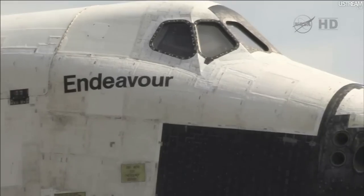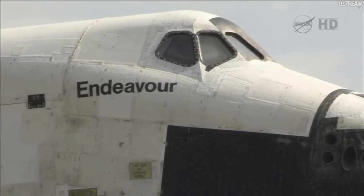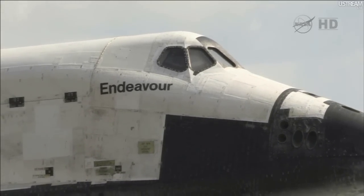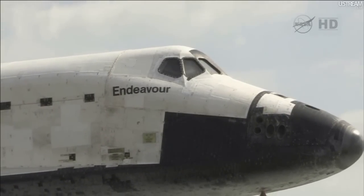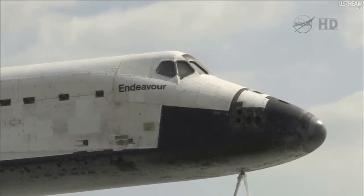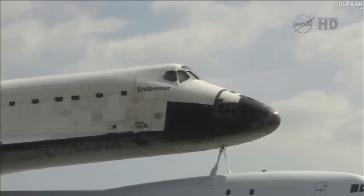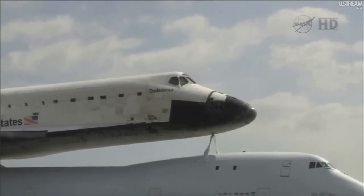Endeavour had traveled more than 122 million miles in space through STS-134. 299 days in orbit, nearly 5,000 orbits at 4,671, 25 flights, 173 crew members.